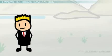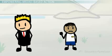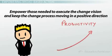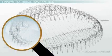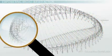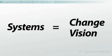Removing barriers for change involves thinking strategically about the possible resistance that management or the guiding coalition might experience, human or otherwise. Doing so will empower those needed to execute the change vision and keep the change process moving in a positive direction. To accomplish this, change leadership will need to be identified and acquired specifically to deliver the change and nothing more. The current organizational structure will need to be examined and evaluated, including current job responsibilities, performance, and compensation systems, to make certain that these systems are aligned well with the change vision.